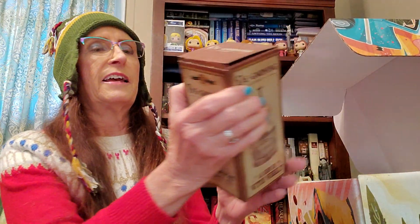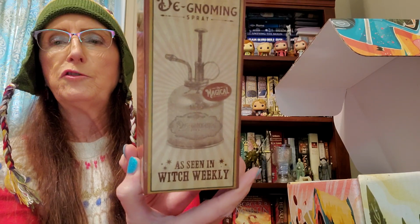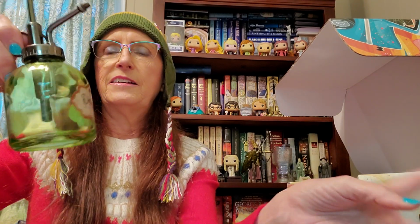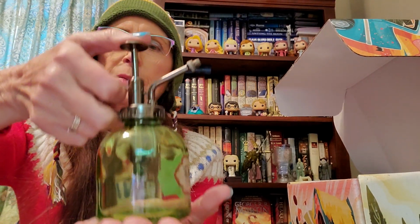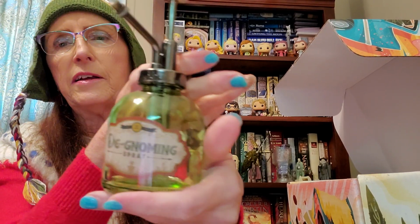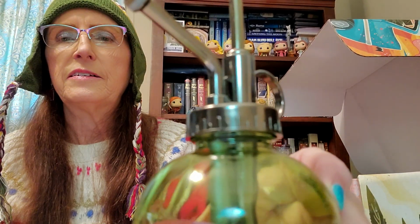And the next item is in a box. It says denoming spray, as seen in Which Weekly. And it is this cool looking green bottle with a pump action top on it. It says denoming spray. Let's see what the product sheet has to say about that.